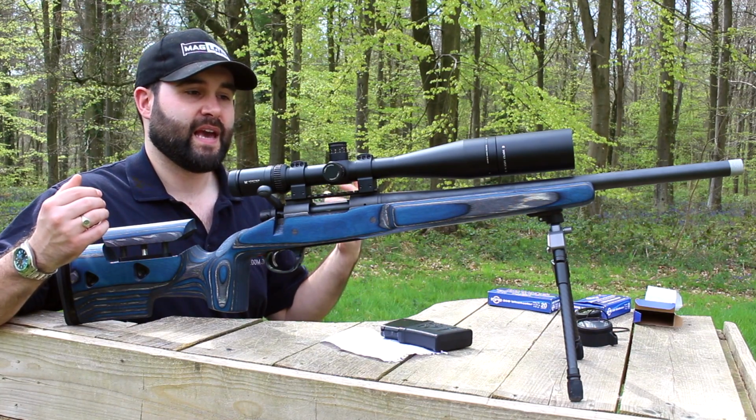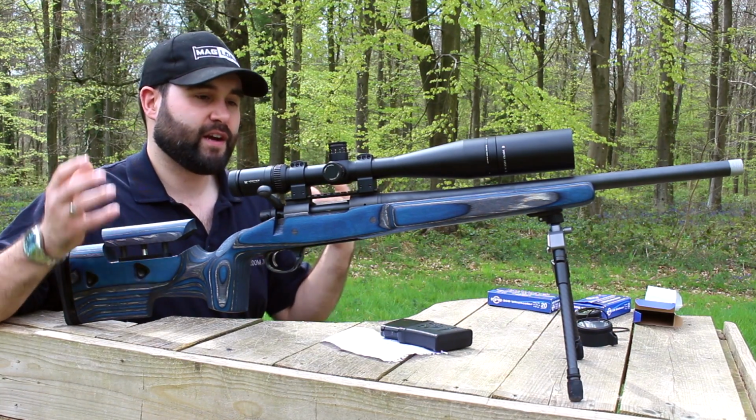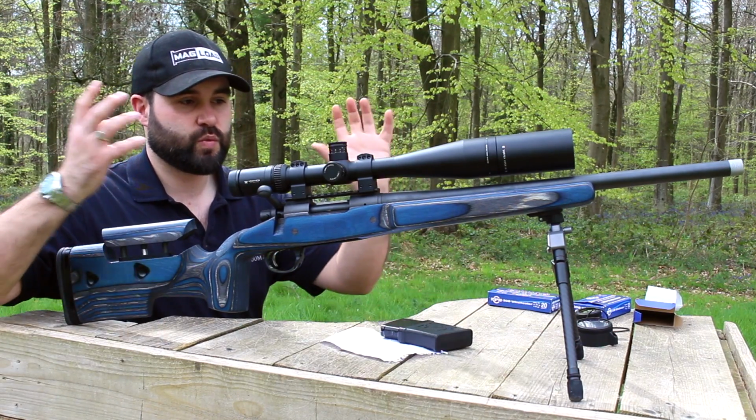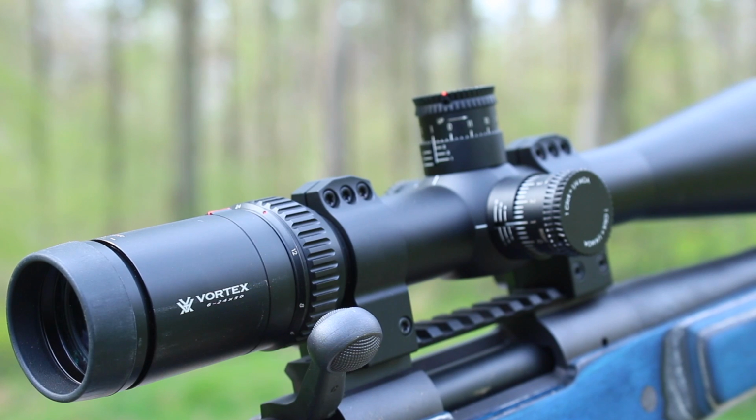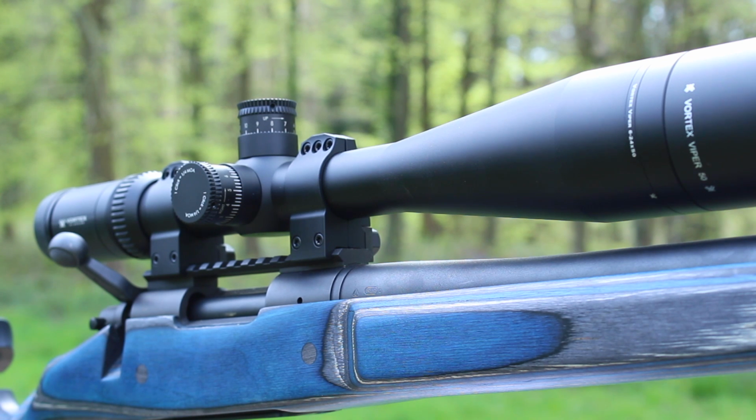So moving from the HSLR, you've then got the HST, which is what I've got here in front of me. You can see that it has both the windage and elevation exposed turret.